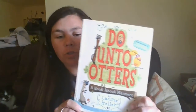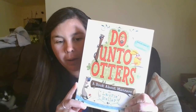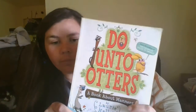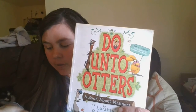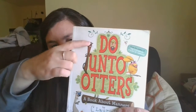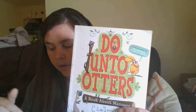Do you know what story we're reading today? Oh, that would be a good story. Today we are reading Do Unto Otters, a book about manners by Lori Keller. Do you know what an otter is? Do you see a picture of an otter on the book? Yeah, here's one right here. They're long animals that usually live in the water.